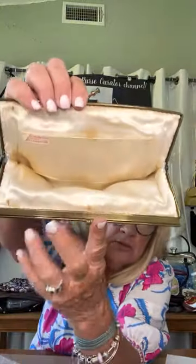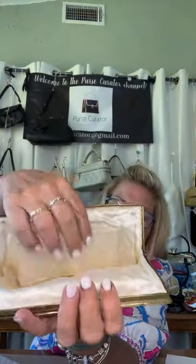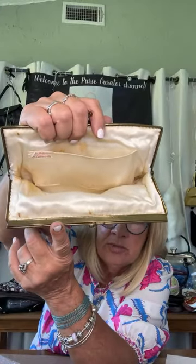The tag says made in Belgium by hand, Walborg, W-A-L-B-O-R-G. Walborg, made in Belgium. Now the interior is a little dirty. It's got some discoloration. I wouldn't touch it though, because the only thing that you can clean that slipper satin with would be dry cleaning, and you can't dry clean a bag. So you have to just live with it. I wouldn't attempt it on this bag.